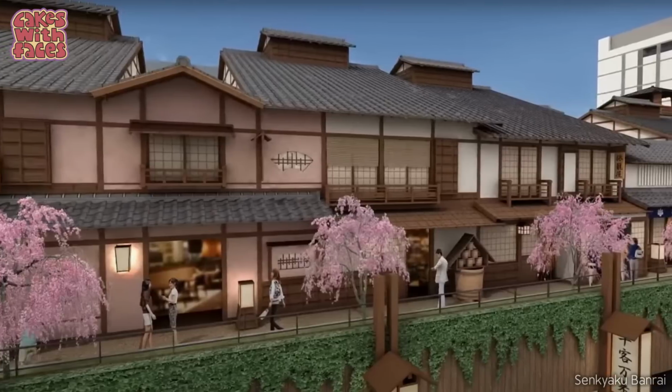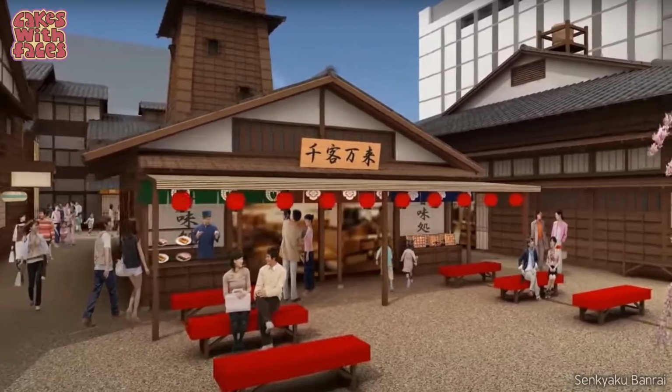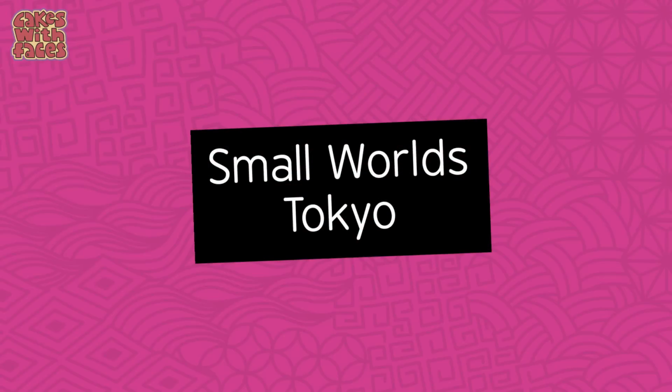It's a small shopping complex with traditional Edo-style buildings with shops, restaurants and food stalls serving food fresh from the market next door. There'll also be a hotel and hot spring which will have a foot bath on the roof, so you can sit there and enjoy the view of Tokyo Bay, which will be absolutely lovely. It's a stunning view.